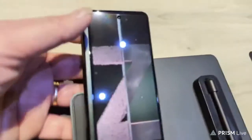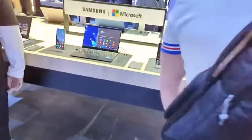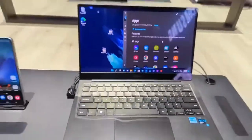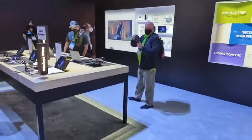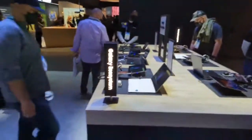So yeah, this is the Galaxy. I'm not really a foldable person myself. Different laptops, and it is touchable. So Samsung has a big presence. In 2020, it was like a city.